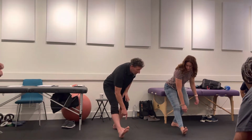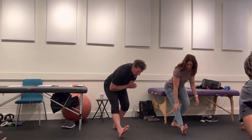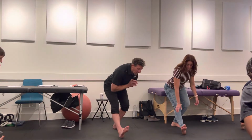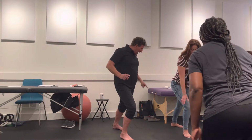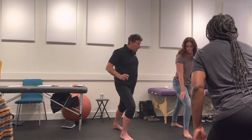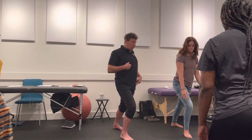Do you want to go as far as that, or stay more just on top of the shin? Toe to shin. Okay. Toe to shin. Shift. Ankle extending, knee extending, hip extending. Really get that shift. It's very important.